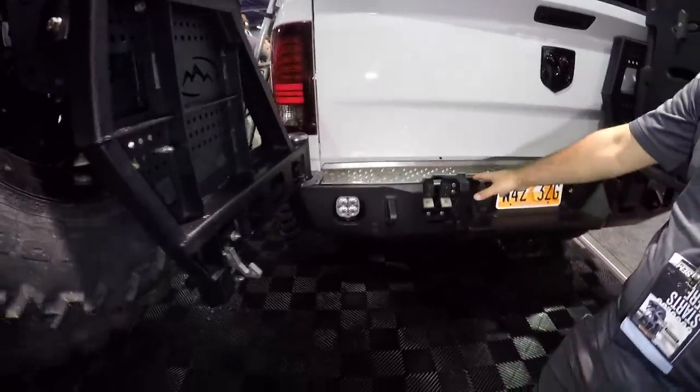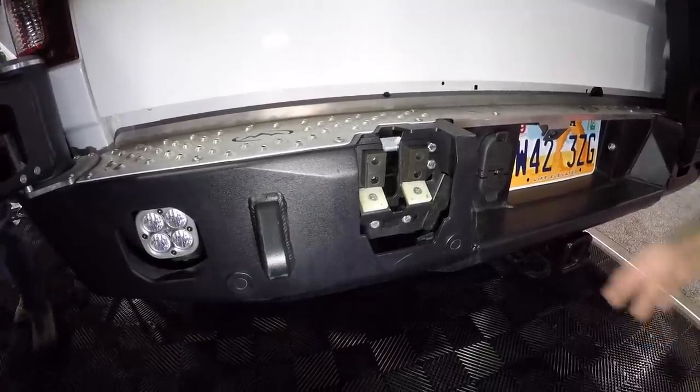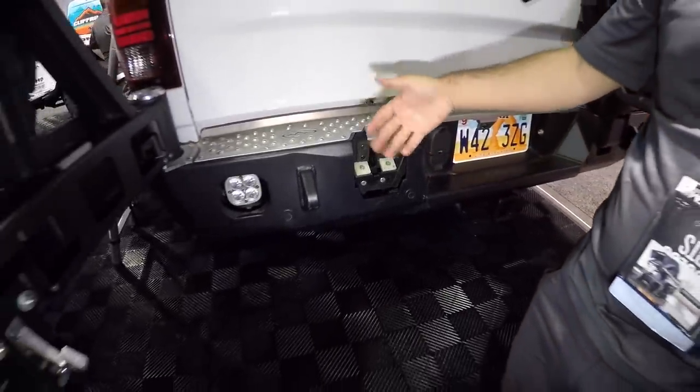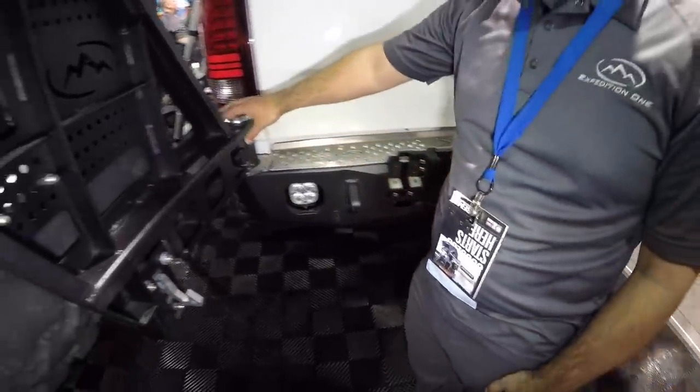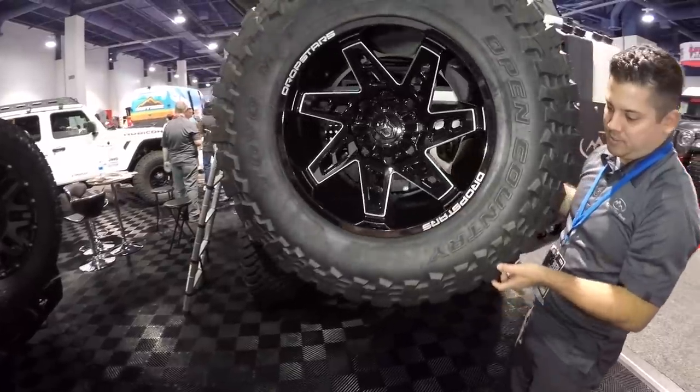It's fully adjustable, fully rebuildable too. So over a couple years, you can replace the components, and it'll be like new again. Oh, that's nice. And then you'll just close it. Oh, it locks open as well. That's cool. And then just close this guy.